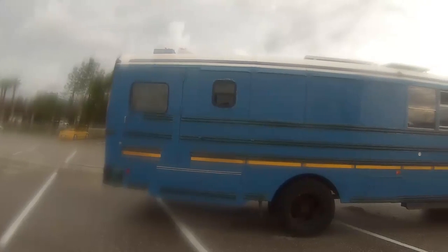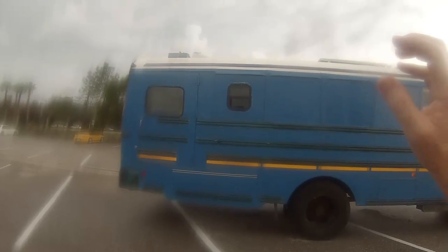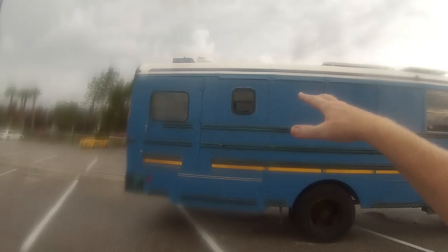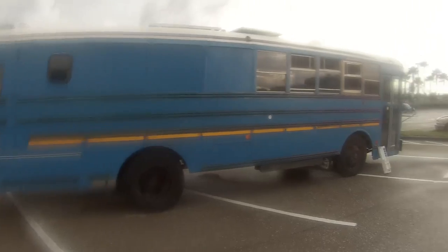It does work to some extent. It's not like super hot, but on a day like yesterday when it was up in the 80s, it got warm enough to be a nice cool shower. So let's go inside.